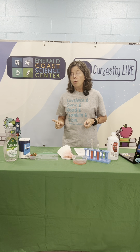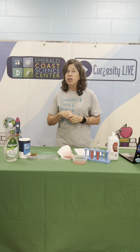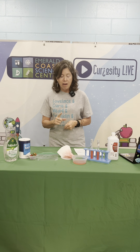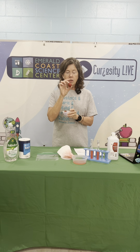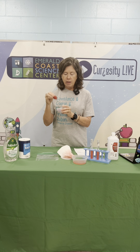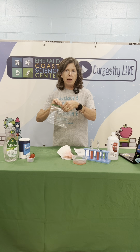So we're going to do a quick little experiment today on how to extract DNA from cells. And what we're going to be using is strawberries. So you can just take your strawberries, pick off your leaves, all right? And then you're going to put them into a Ziploc baggie.